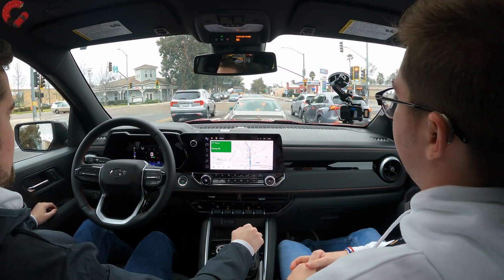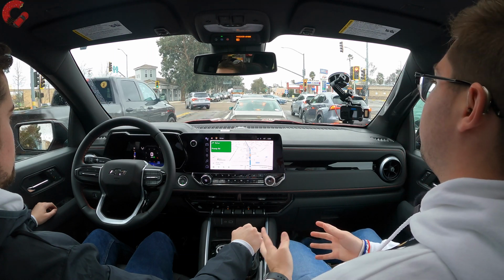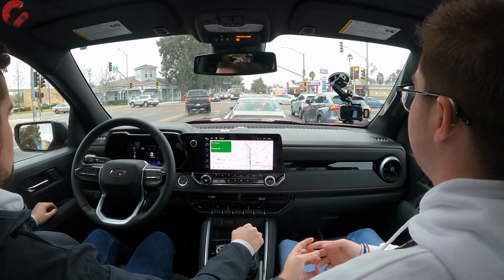And wrapping up this review, I do want to talk about your warranty. If you choose to buy one of these Colorados, it's going to be Chevy's signature warranty: 3-year, 36,000-mile basic warranty, 5-year, 60,000-mile powertrain warranty, and your first visit is complimentary. So that's a little bit of a nice thing that Chevy throws in when you buy one of these.